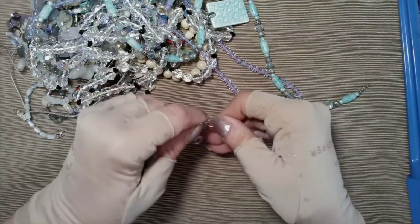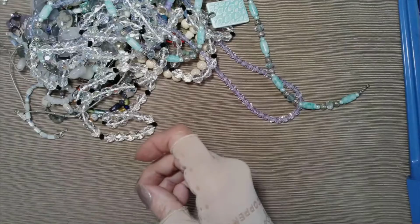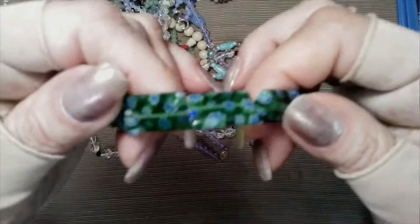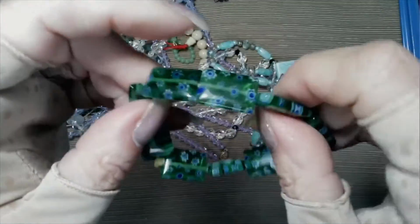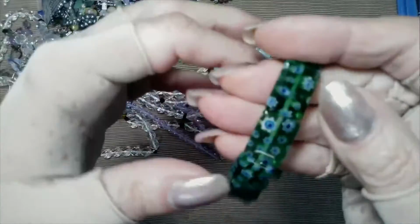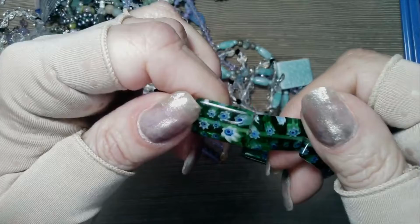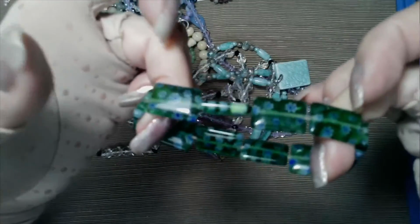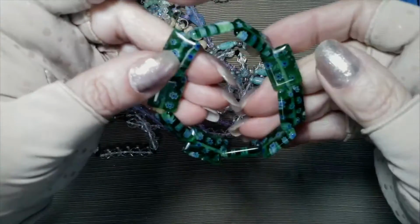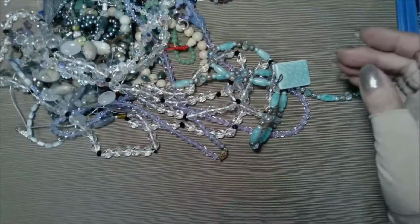So in case my voice decides to go, here's 2 more separate earrings, glass. Set them aside. This is all so shiny and pretty. Here's a glass with the, call it, I don't think this is Millefiori. I don't believe it is, but it looks like it's just pretty. It's green and it's got blue. Does need some stretch given to it, maybe a restring, but it is very pretty. You can see the little flowers or anemones inside.